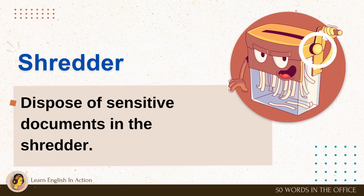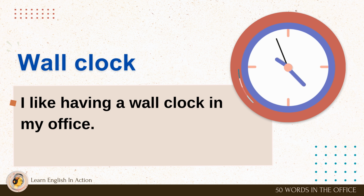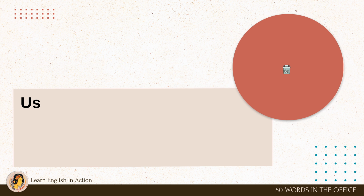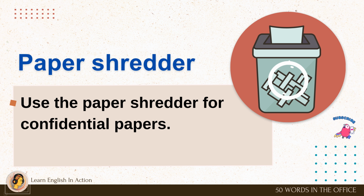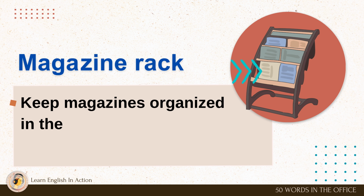Shredder. Dispose of sensitive documents in the shredder. Wall clock. I like having a wall clock in my office. Paper shredder. Use the paper shredder for confidential papers. Magazine rack. Keep magazines organized in the rack.